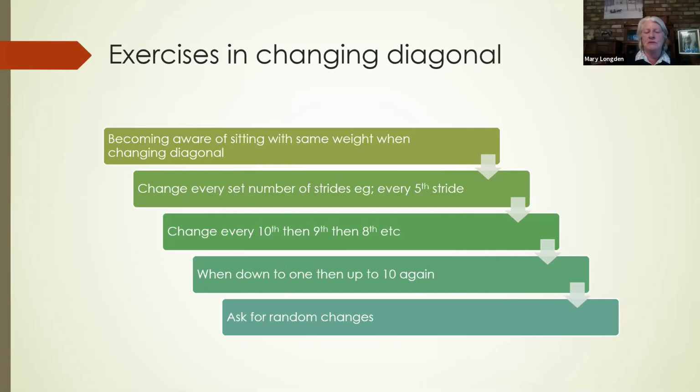It's really good because the riders start to become aware of it. And then when you get down to 1, that's actually quite fun because you do up, down, down, up, and then you go up again to 2, 3, and so on. And then you could say, okay, you're all going to change every 4th stride. And now every 7th stride, or whatever it is, because you're getting the riders aware of the stride underneath them. And they're also practicing so that when you change your diagonal, nothing changes.